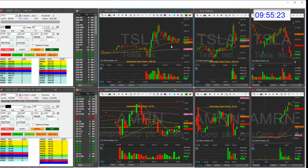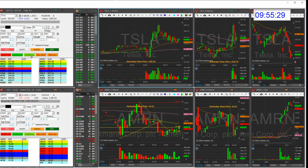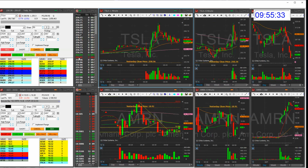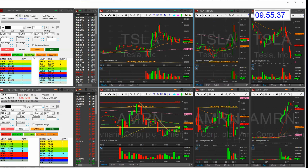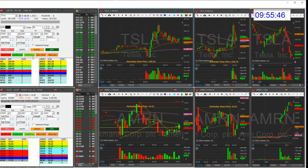And we're steadily making a little bit of higher lows here. So this is really trappy as well. This could be a chance for me to get out. Tape's reading weak. Come on, snap it. AMRN back up, into my average now.